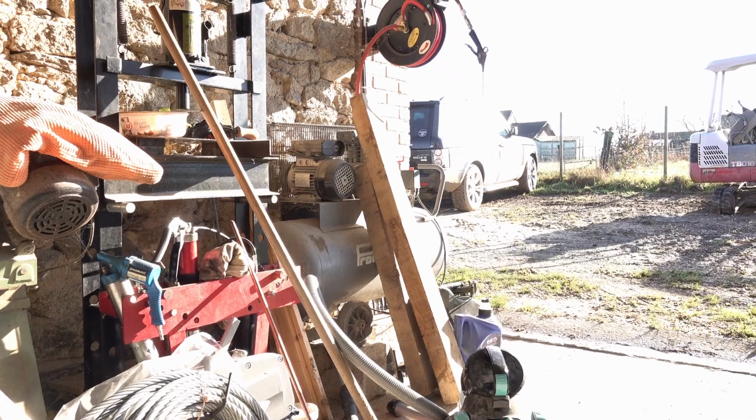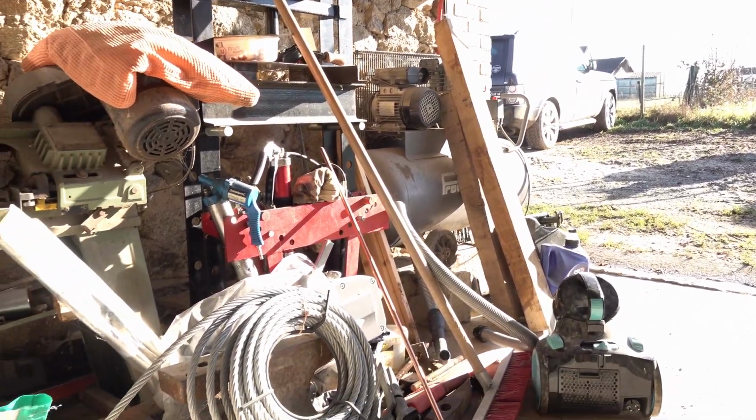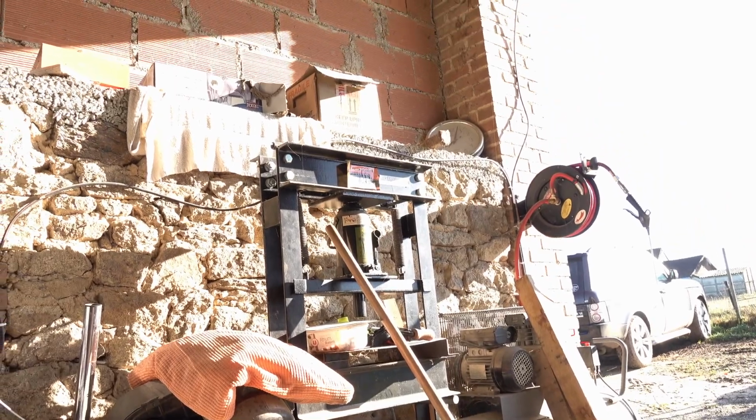Hydraulic press, 20-ton hydraulic press, fantastic bit of kit. Don't use it very often, but when you haven't got one, some jobs you just can't do. Bought that when I needed to do some wheel bearings. I think that was on my dad's car. He had a Volkswagen Golf at the time. I bought that off eBay and had it shipped to France from the UK. It was £125. You'd never find it that cheap anymore, but I want to drill some holes in the feet of that and fix that to the floor. I've got some nice big concrete anchor bolts. We'll get that fixed to the floor.